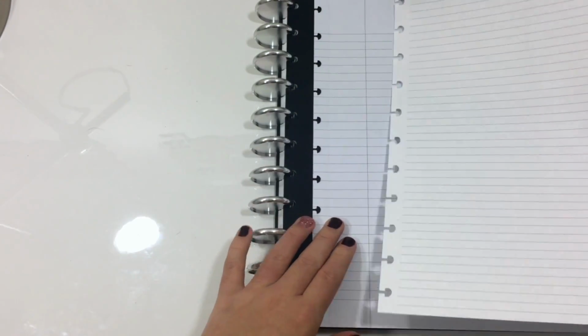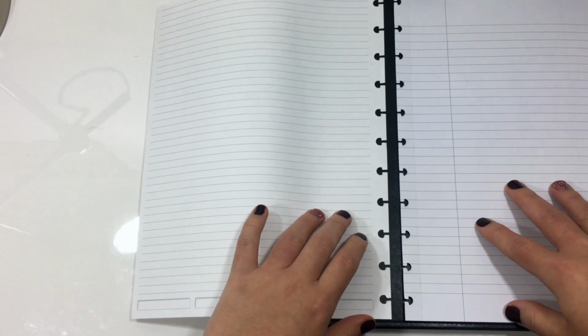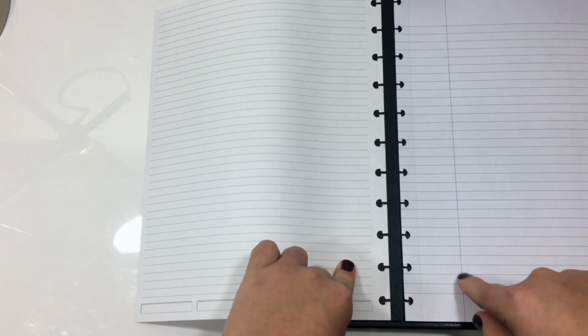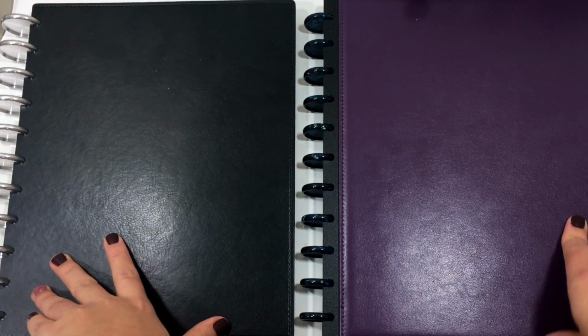When you look at them side by side, you can clearly see the difference in how the Levenger notebook holes are way bigger than the Staples notebook holes, and that is the difference here. I hope you've liked the notebook, and I hope you'll think about getting them, because I honestly think that they're worth it. I love how much of a better student I have become with these.